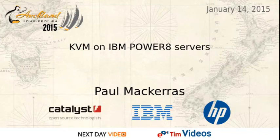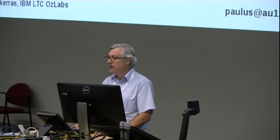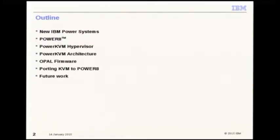call ourselves OzLabs. And what I'd like to talk to you about today is some work that we've been doing to put kernel virtual machine on our IBM POWER8 servers. So I'll talk about the new IBM systems that we've released recently. Then I'd like to tell you a bit about the POWER8 chip, the PowerKVM hypervisor that we've developed, how that's organised, the OPAL firmware that it runs on top of, and then talk a little bit about some of the interesting aspects of making KVM work on the POWER8 processor.